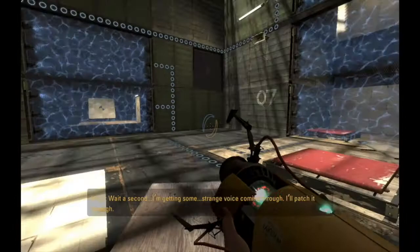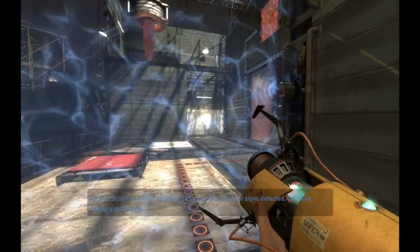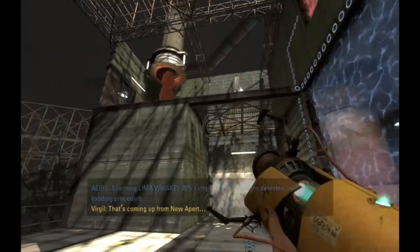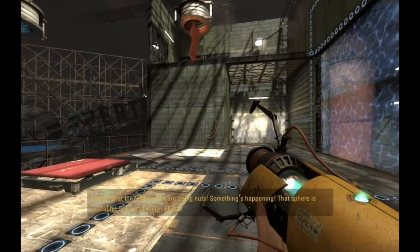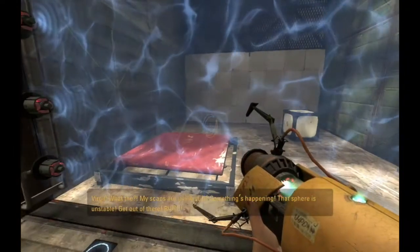Wait a second, I'm getting some strange voice coming through. I'll patch it through. Scanning. Lima Whiskey. 70% complete. No vital signs detected. Initiating flooding procedure. That's coming up from New Aperture. What's a... My scans are going nuts! Something's happening. The sphere's unstable. Get out of here! Run!